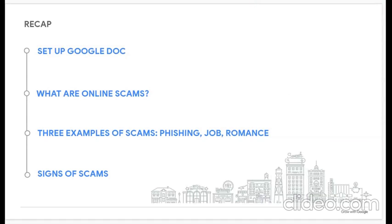Now, today we covered a lot of information about scams and talked about strategies you can use to keep your personal information safe. The goal of this workshop is not to make you afraid of using the internet. Instead, the goal is to provide you with valuable information about scams. If you keep this information in mind as you use the internet, you'll be able to explore freely while keeping your money and personal information safe.